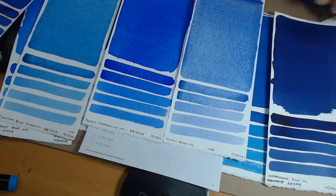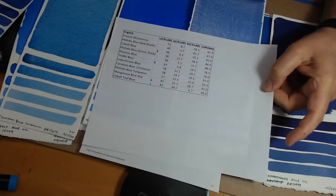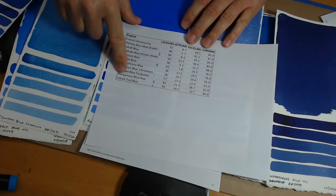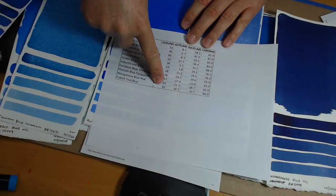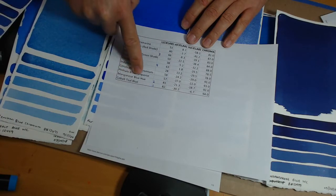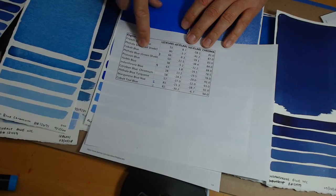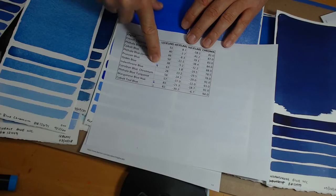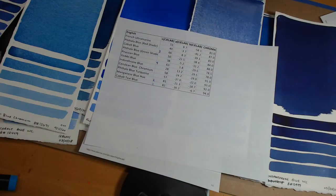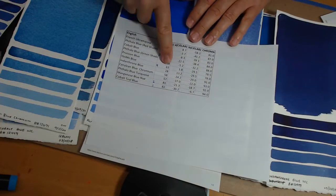Let me tell you some more about it. I also did the CIELAB for us. Out of the colors, the cobalt teal is the brightest at 82. The next one is the manganese blue U, then the cobalt blue, and then this new color, number 4. You go from 0 to 100. 0 is the darkest, 100 is the brightest. So that's 63. 50 is kind of where gray falls.